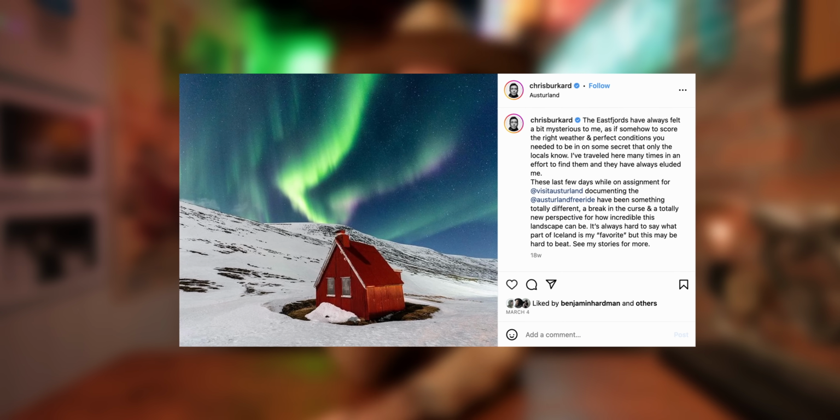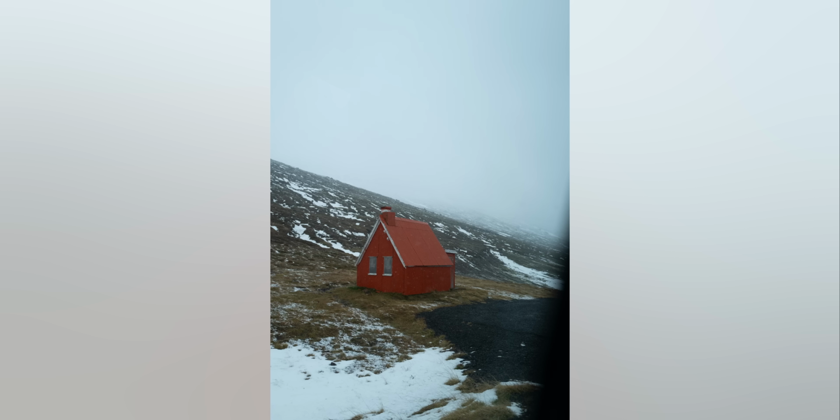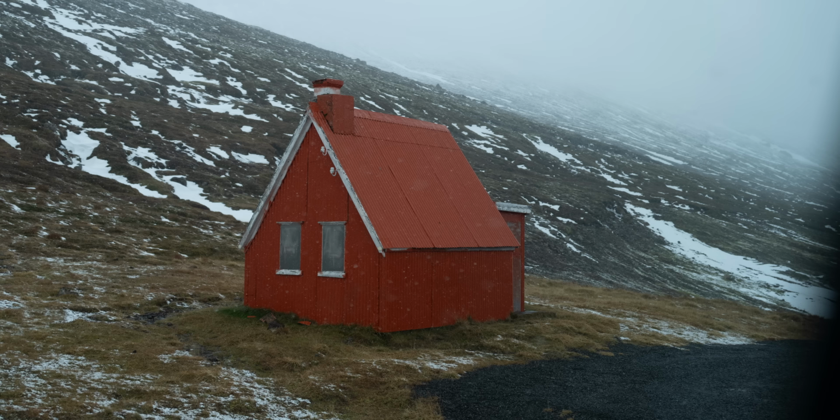Fast forward a few months, Chris Burkhardt posts a photo of the same hut. And I look at it and I think, oh my gosh, I drove by that exact same thing. His photo looked amazing, obviously. Chris Burkhardt. I go up and pull mine up and think, I should have stopped and gotten out of the vehicle. The door frame is in this. Half the grass is gravel. There's just so many bad things about this photo. You obviously would never post this. I would just delete it.